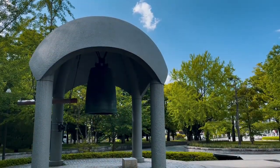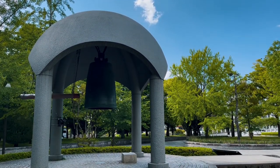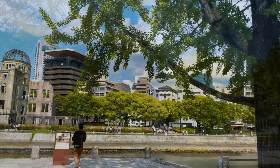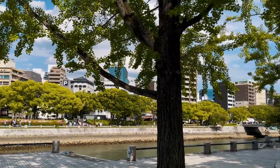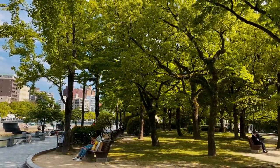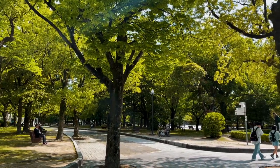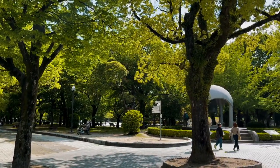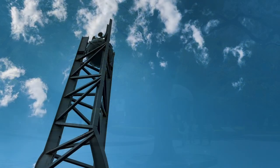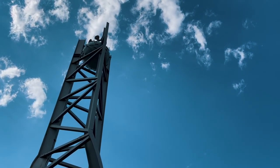Scattered throughout the park are a number of memorials and monuments dedicated to the various victims of the atomic bomb. Every year, on August 6th, a large ceremony is held in the park to commemorate the anniversary of the bomb being dropped on Hiroshima. Important officials conduct speeches. Wreaths are laid at the base of the cenotaph, and at 8:15, the exact moment the bomb was detonated, a minute of silence is held.